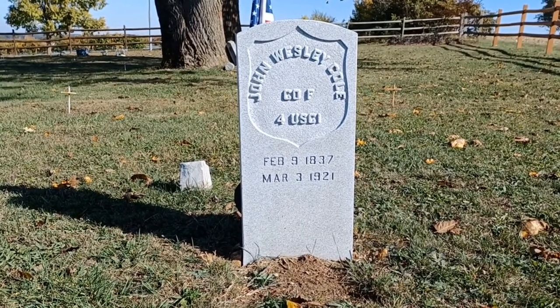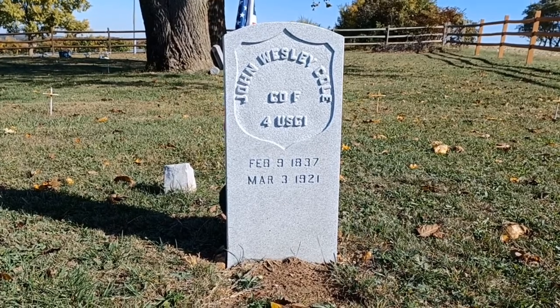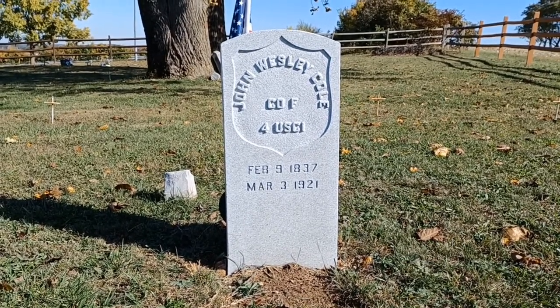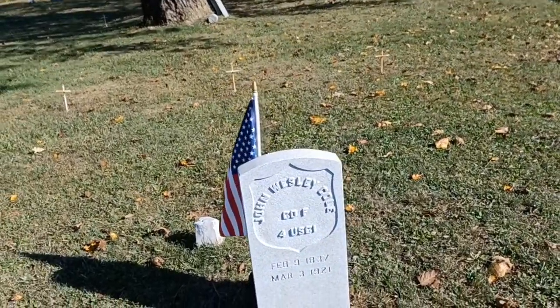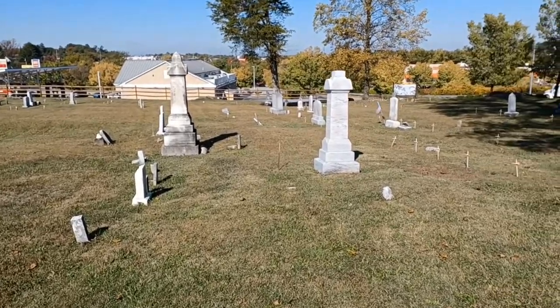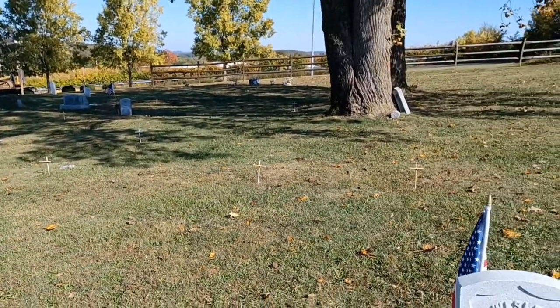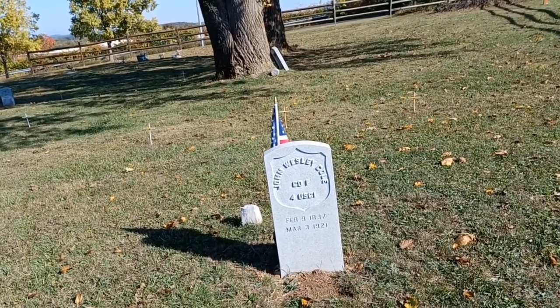It appears this is a new grave, so it looks like he didn't have a grave here, or it was really damaged. So it's nice to see this clean grave here, and others can come and visit the grave of John Cole and honor him for his sacrifices in the war, the Civil War.